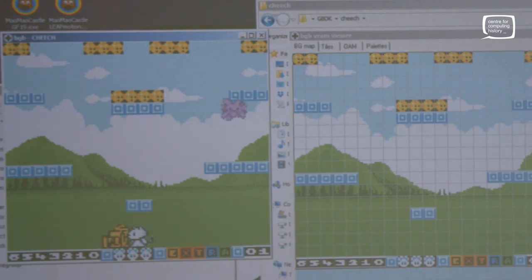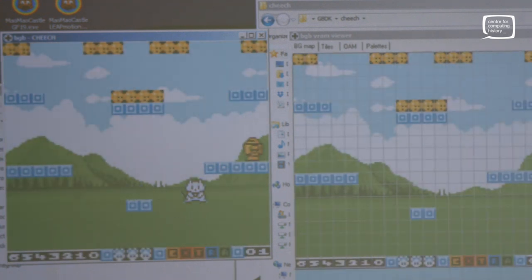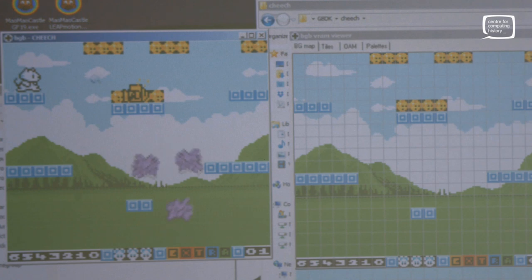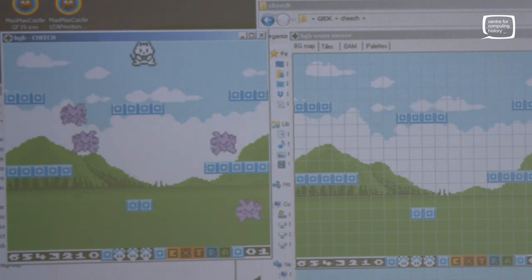And at the time there weren't many games on the Game Boy in this mold. You had Bubble Bobble, I think by then Parasol Stars were out. But this would have been quite a cool game.